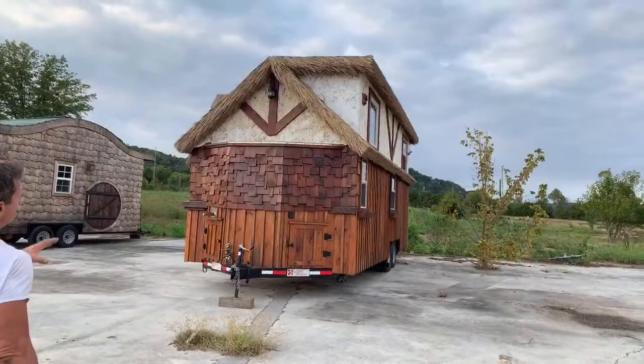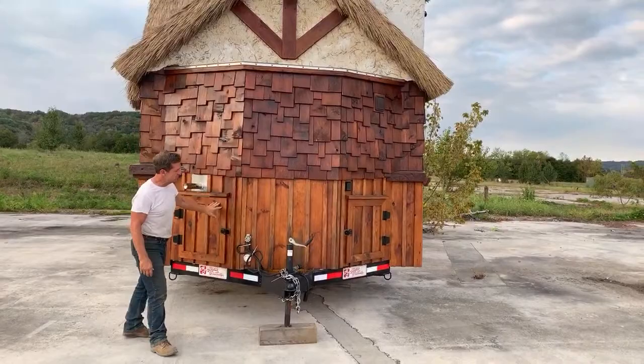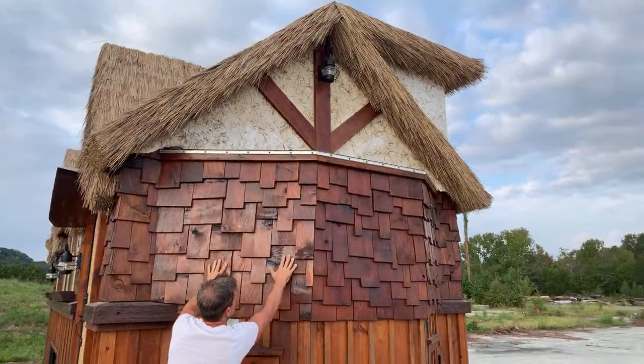And inside here is a stackable washer and dryer. Wow. Tankless water heater. A little bit of storage. Your electrical panel box, everything's inside that. But look how pretty that is, Amanda. That is gorgeous.